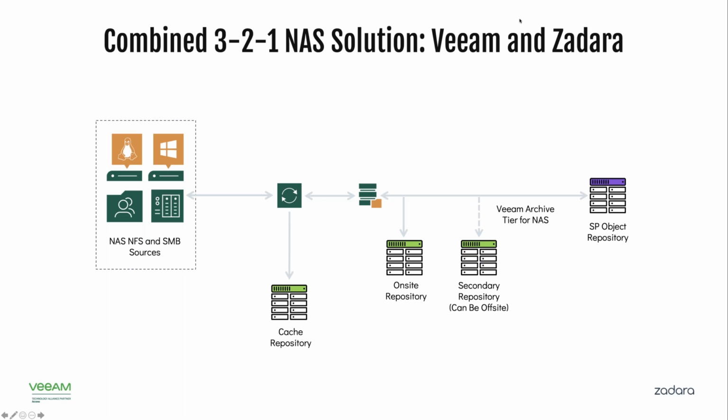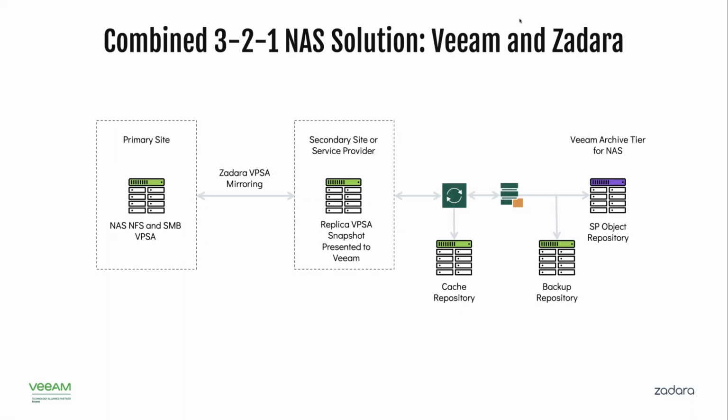And if you're in an environment where you need to go a little bit further, and maybe that backup time is something that you've got to consider, then there's other alternatives. Zadara provides a VPSA mirroring capability based on our snapshots. And as Steve said, there's this capability around snapshots and offsite backup, which may introduce another capability. If you deploy a Zadara NAS environment on premises in your own data center, and then you use our mirroring capability to replicate that into one of our service providers, and then you utilize a snapshot, present that to Veeam. Veeam is then enabled to do that change file tracking, push that into the cache repository for fast indexing, push that into the backup repository for a further offsite copy, and then use the archive tier to take the previous versions for the longer term retention.